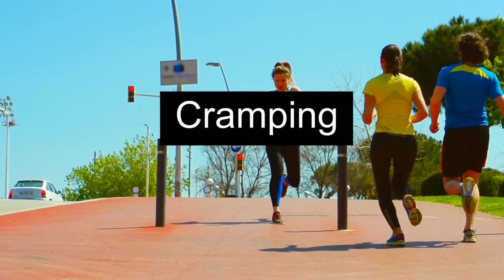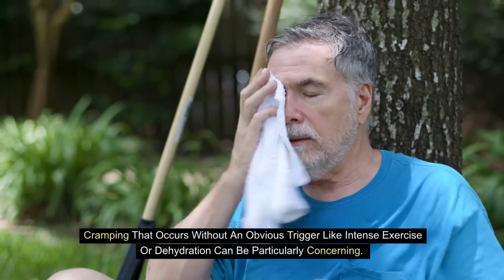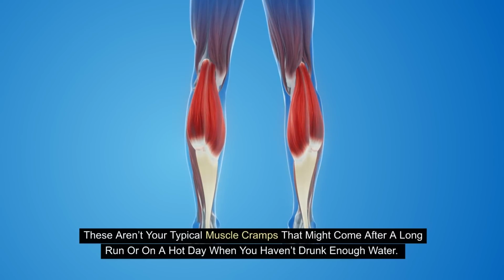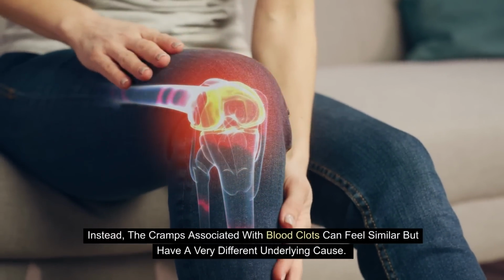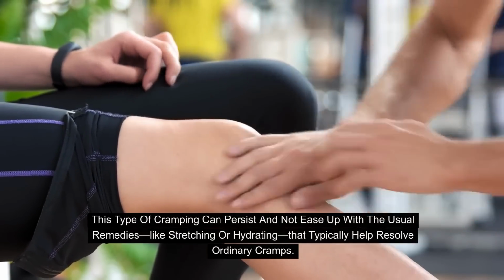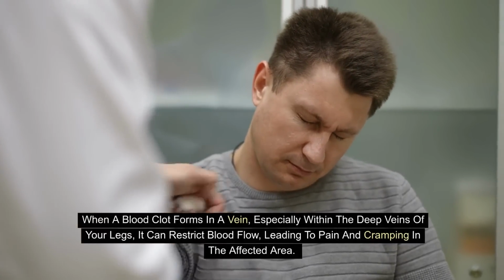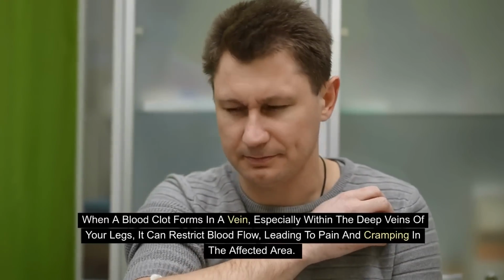Number 5. Cramping. Cramping that occurs without an obvious trigger like intense exercise or dehydration can be particularly concerning. These aren't typical muscle cramps that might come after a long run or on a hot day when you haven't drunk enough water. Instead, the cramps associated with blood clots can feel similar but have a very different underlying cause. This type of cramping can persist and not ease up with the usual remedies, like stretching or hydrating, that typically help resolve ordinary cramps. When a blood clot forms in a vein, especially within the deep veins of your legs, it can restrict blood flow, leading to pain and cramping in the affected area.